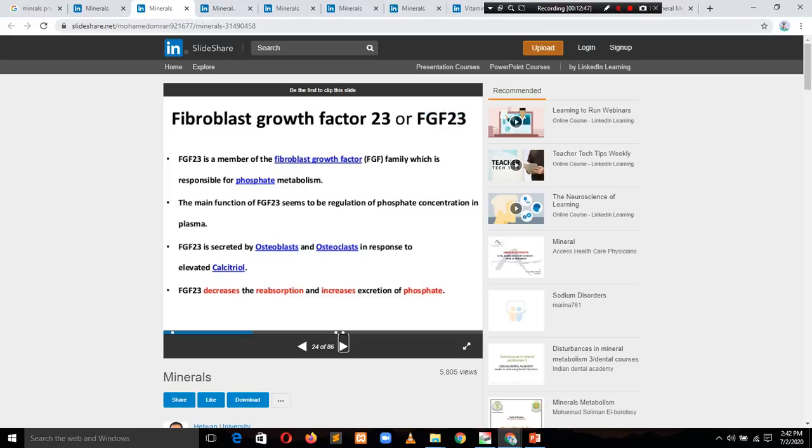Next, fibroblast growth factor 23, or FGF23. FGF23 is a member of the fibroblast growth factor family, which is involved in phosphate metabolism. The main function of FGF23 seems to be the regulation of phosphate concentration in the plasma. FGF23 is secreted by osteoblasts and osteocytes in response to elevated calcitriol. FGF23 decreases the reabsorption and increases the excretion of phosphate.